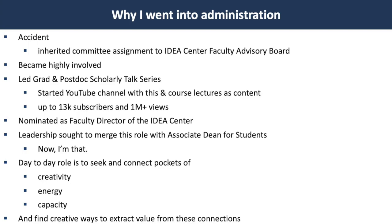And the job really is to seek pockets of creativity, energy and capacity, and to find creative ways to extract value from these connections. So if somebody has a program on the other side of campus that I think could benefit engineering, and engineering has a way that could publicize or benefit this program, then I try to find a way to connect these pieces. If there's a program in one department that could be applicable broadly, we try to do that. A new project is to create engineering math modules, so video flashcards for engineering math that serve as a sort of definitive concept inventory for civil engineering, chemical engineering, and so on.